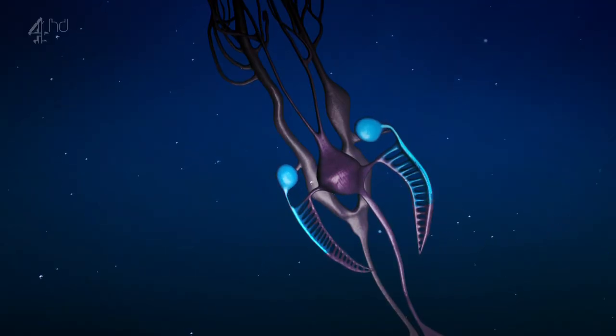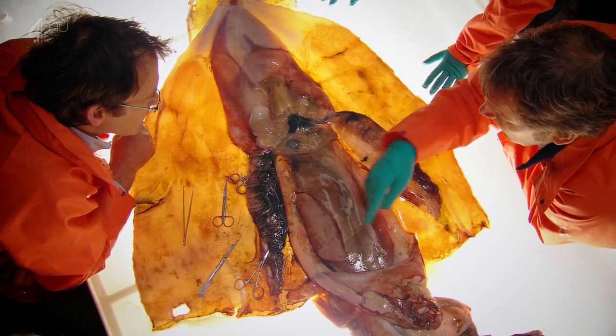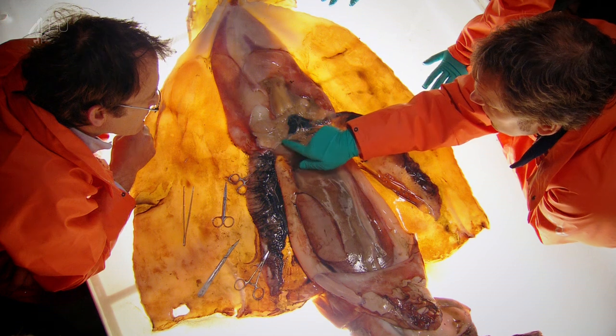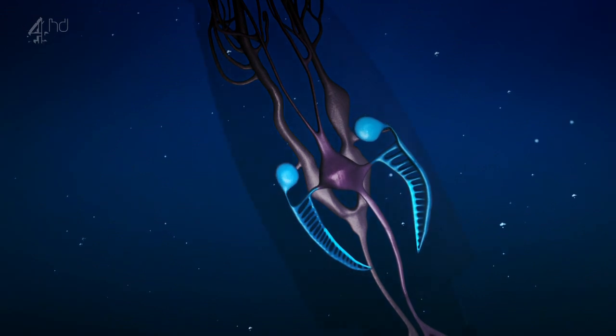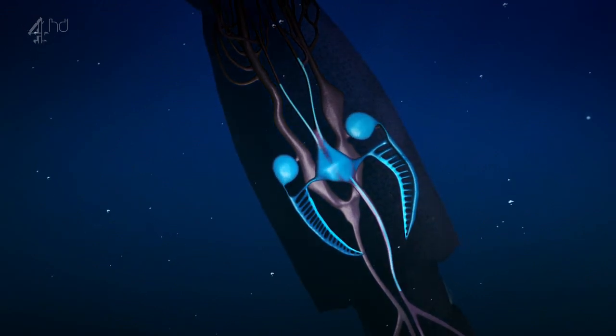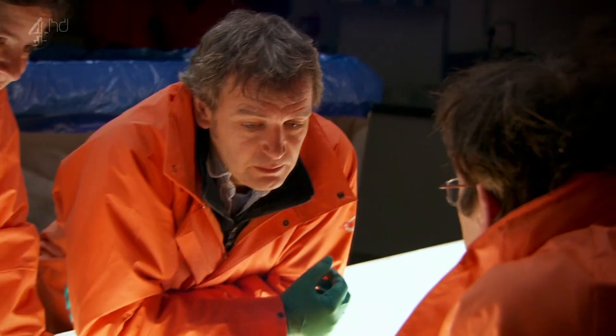Where the carbon dioxide goes out into the water. Oxygen's picked up from the water into that blood, which then comes back and drains through these big vessels back to the systemic heart, so it can then pump oxygen-rich blood back out to the body. You've nailed it. Beautiful.